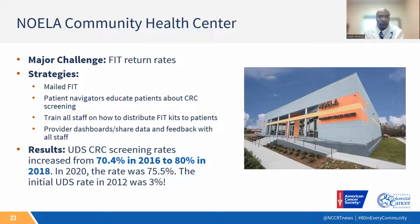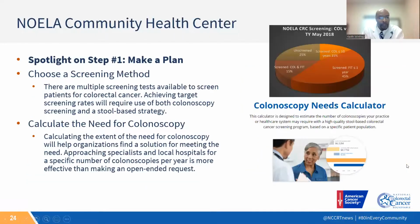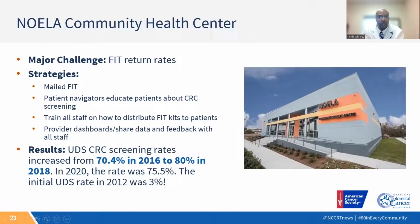But again, overall, this screening method and this evidence-based approach has been very successful for us because it was cheap, it's easy to perform, and we were able to get a larger number of patients in our practice. Our screening rates, again, have remained pretty sustainable over the years, even through the pandemic. And I think that's in large part because of the screening approach that we chose.